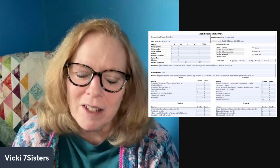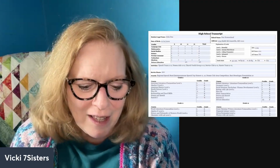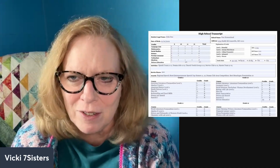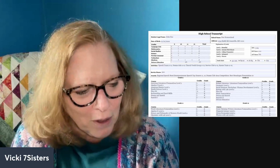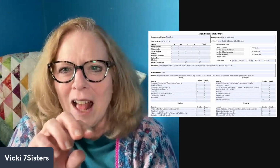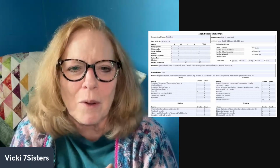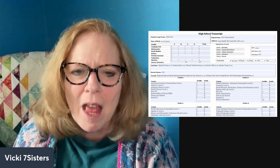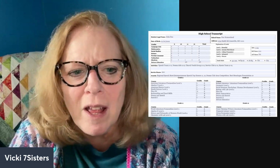What college admission advisors have to do, and they are skilled at this, is compare student to student, and they know that this school is weighted and this one is unweighted. So in their algorithm, they unweight the weighted ones or weight the unweighted ones, and everybody ends up in the same kind of algorithm so that they're comparable.